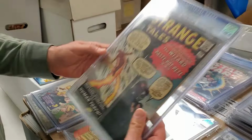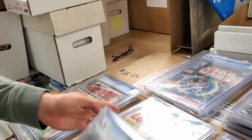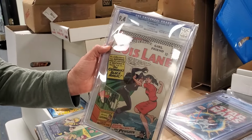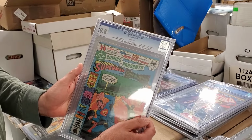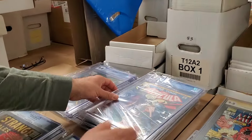And of course, first appearance, major character Doctor Strange in 6.5. First Silver Age Catwoman and Lois Lane in a beautiful 9.4. You do not see 9.4s. And a white cover, that's hard to get. Beautiful book. Next up, Copper Age key, first New Teen Titans, classic Wolfman Perez in 9.8, highest grade.